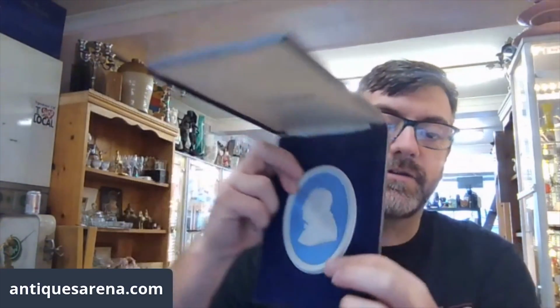All the paperwork, and we have a plaque of Sir Winston Churchill, produced by Wedgwood in Jasperware. It's a limited edition of only 1,000 of them made, of which this is number 747. So there's only 1,000 of these made, no doubt in commemoration of either Winston Churchill's death or his birthday or victory. I haven't actually read the paperwork yet to find out what it is. Could even be to celebrate the end of the war. I don't know. I think it's somewhere around the 80s.